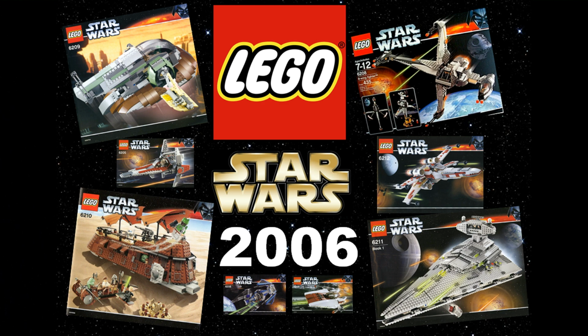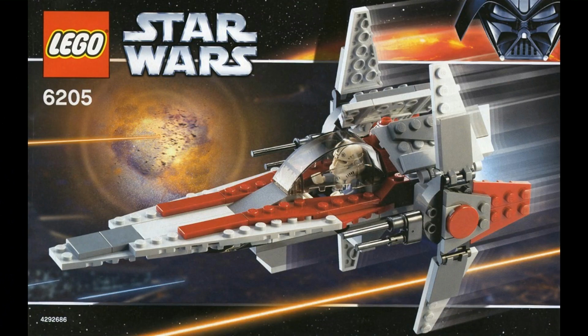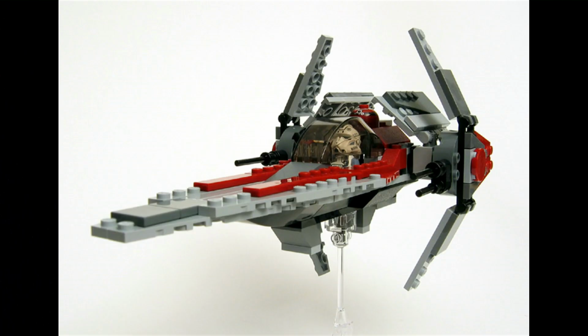So the first LEGO Star Wars set is from Episode 3. There's no sets from Episode 1 nor 2. And from Episode 3, the only set released was the V-Wing Fighter 6205. I do enjoy this LEGO Star Wars set. It is a small build. It doesn't look as good as the other models from that year. It is a bit rushed and small, but I still like the limited amount of bricks with this set and the very standard minifigure.